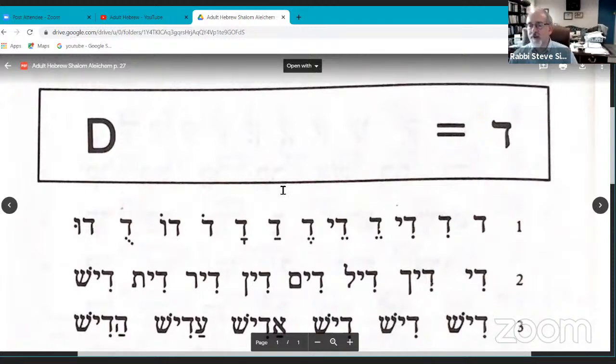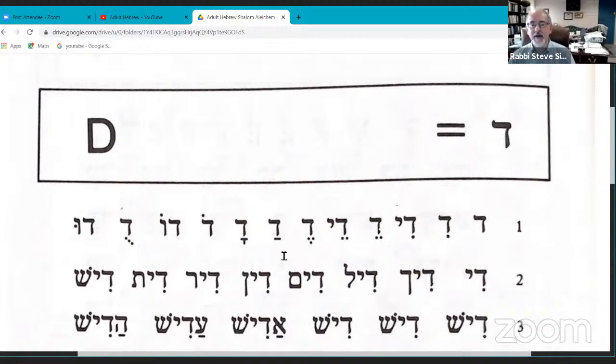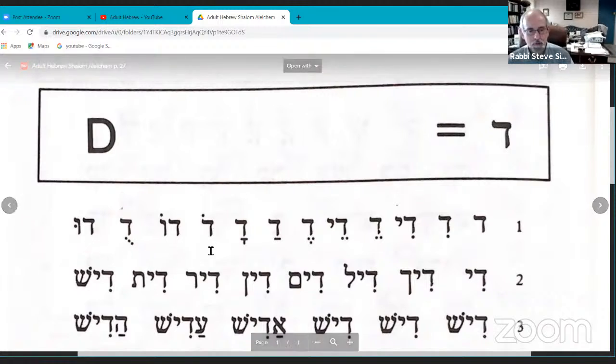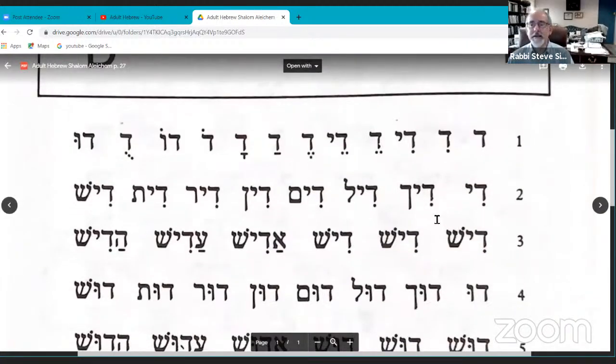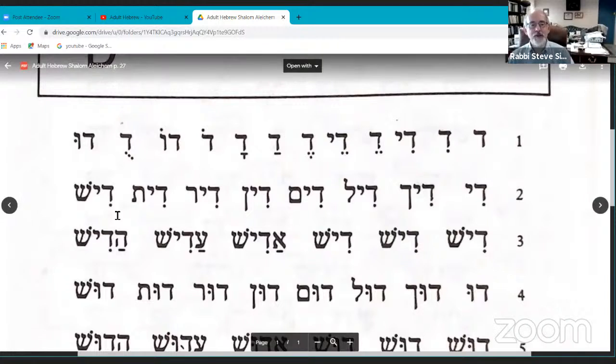Line one, a little faster. D, D, day, day, de, da, da, do, do, do. Line one, we're going backwards. Do, do, do, da, da, de, day, day, de, de. Line two. D, dich, deal, deem, deen, deer, deet, deesh.